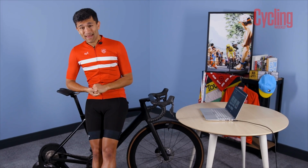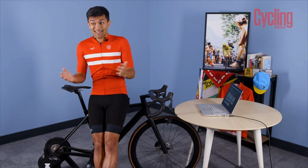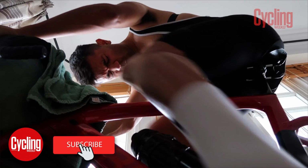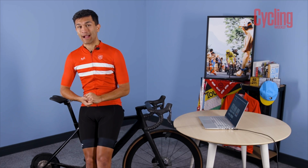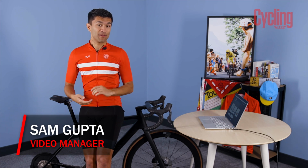Zwift have challenged me to ride every single day on their platform for 30 days to see what happens. There it is. I'm feeling ready for it. Now, they have been very chilled out with the training plans and the workouts that I'm doing, and I can essentially choose them myself. They've only made a couple of stipulations.